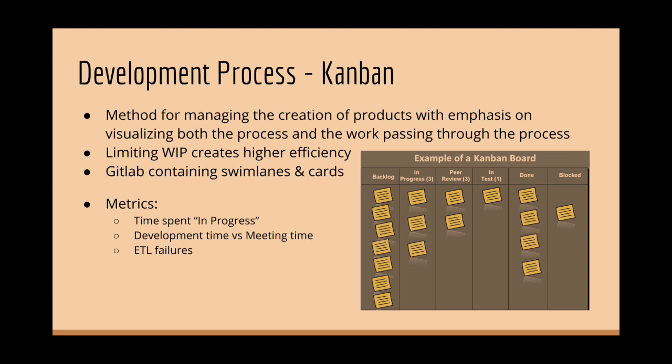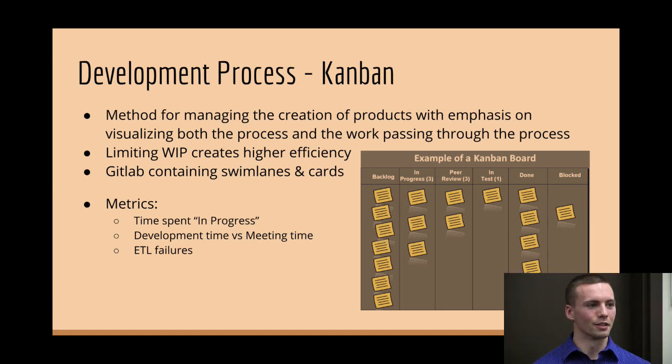Kanban does that by being able to see if a card or multiple cards are all in the swim lane of in progress. Swim lanes being the different states a card could be in, whether it's to do, in progress, in review, or done. And for us, we have an ITS provided GitLab, so they can see it. ENID can also see it, which contains our swim lanes and our cards.